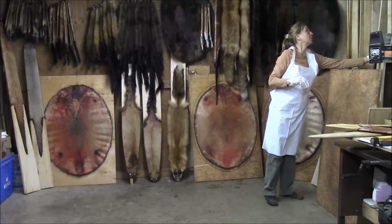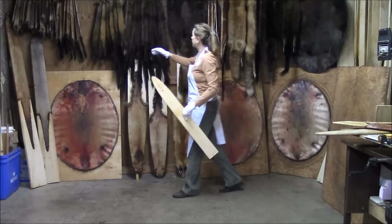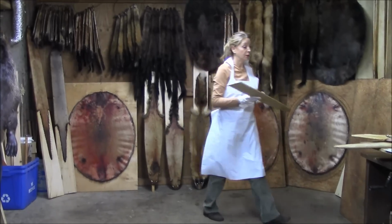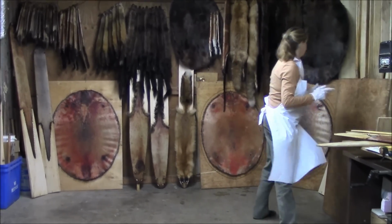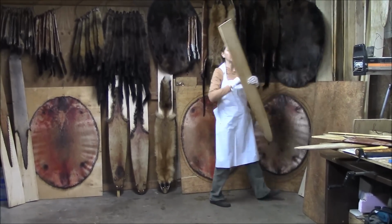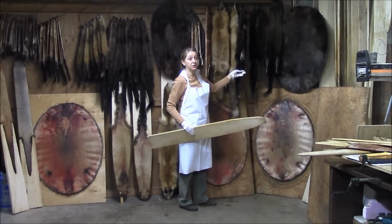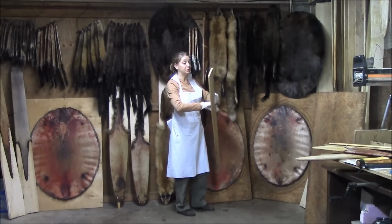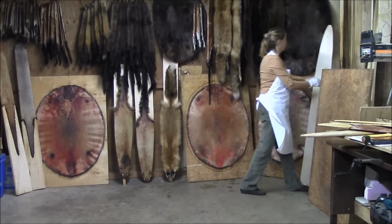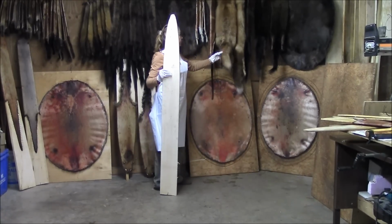We've got a board for marten. This is our marten board, and that's for these marten here. We've got boards for fisher, which would be this one here. And this is a fisher, which has been dried. It's ready to be shipped out. Got a board for foxes, so that's your stretcher for a fox. And there's your fox done.